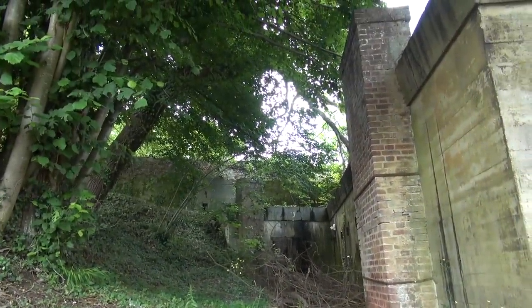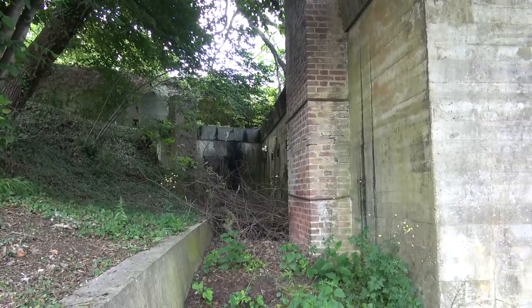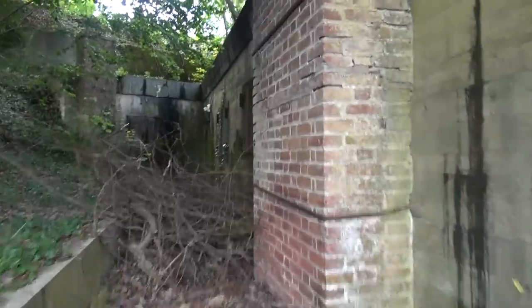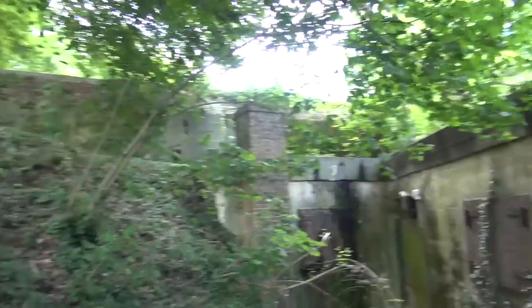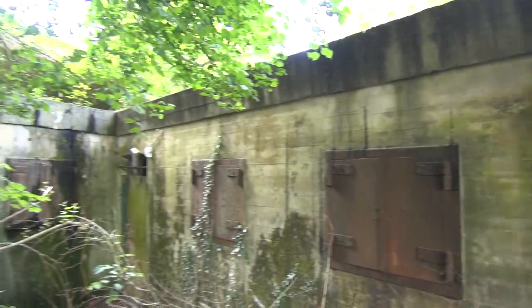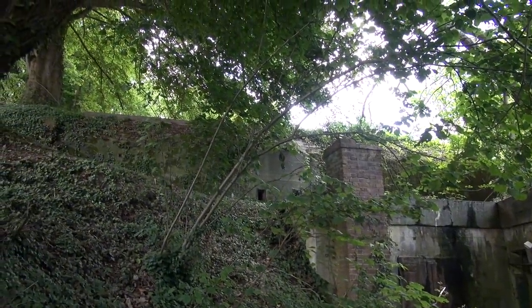Wait a minute, what's that up there? What is that up there? Chimney attached. Smaller shutters. Another chimney. And there's a bunker up here. What is that?